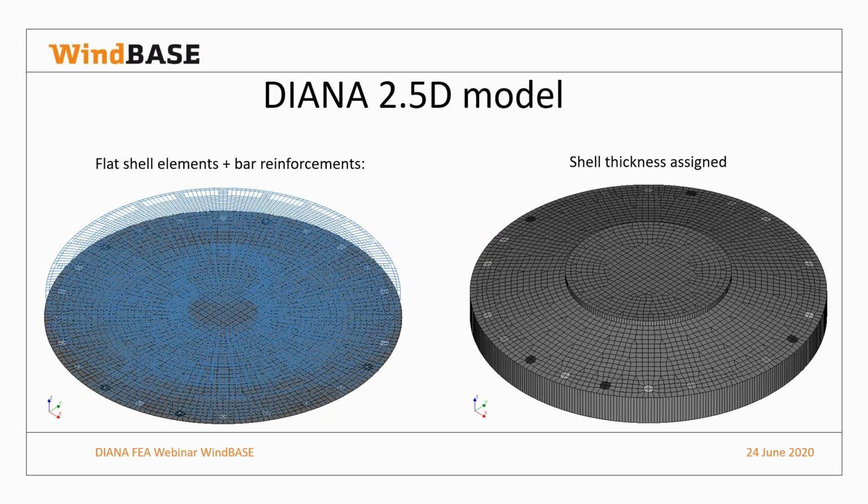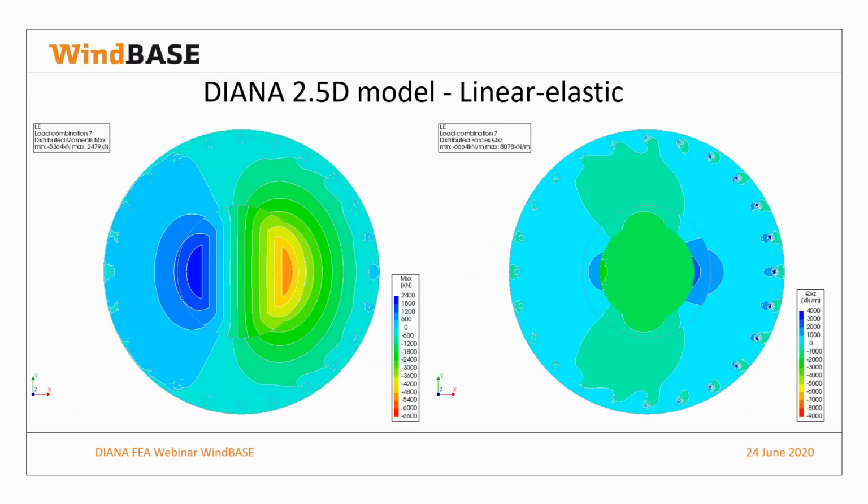This model can be calculated either linear elastic or non-linear. If you calculate the linear elastic, it gives you similar results to a model that you could make, for example, in SCIA Engineer or any other software that allows linear elastic analysis of plate or shell elements. So here you see some results of linear elastic analysis of this model. What happens is that you get radial and tangential bending moments and also shear forces.